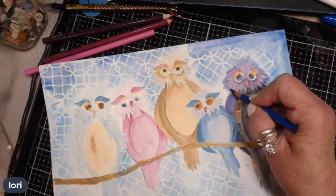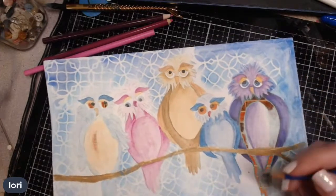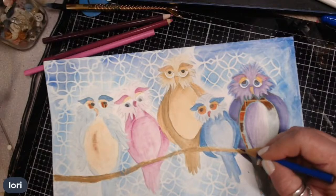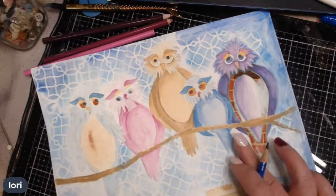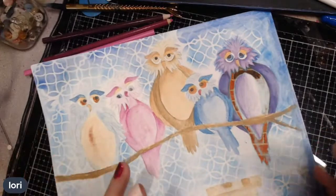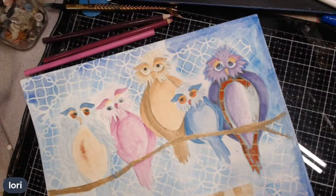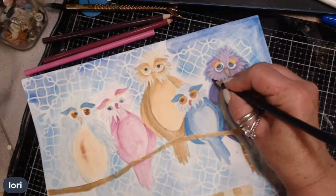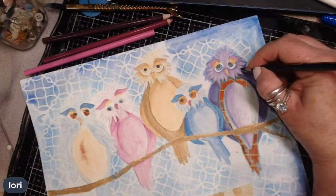All right, just bringing a little bit of this color out. And the darker you make it, the more it's going to pop. Now, I didn't do my stenciling down there. That's like a gaping white. Wow. So I've got to come back and do that. Let's take the indigo. Just get up in there.